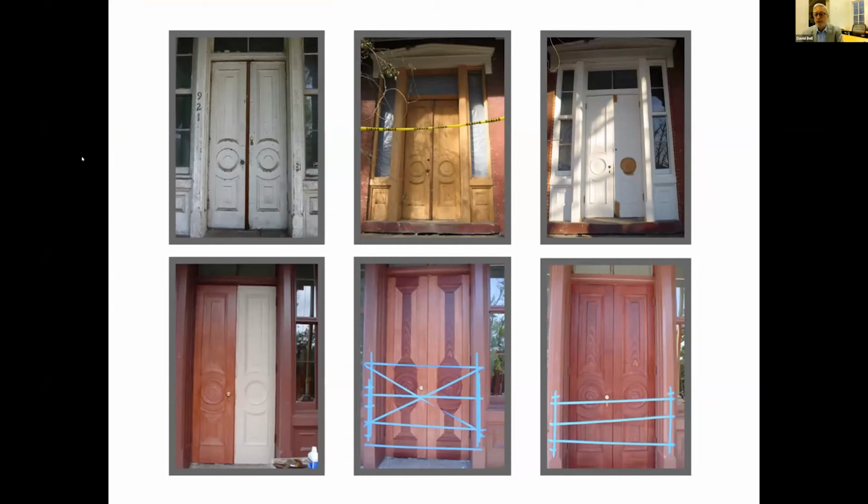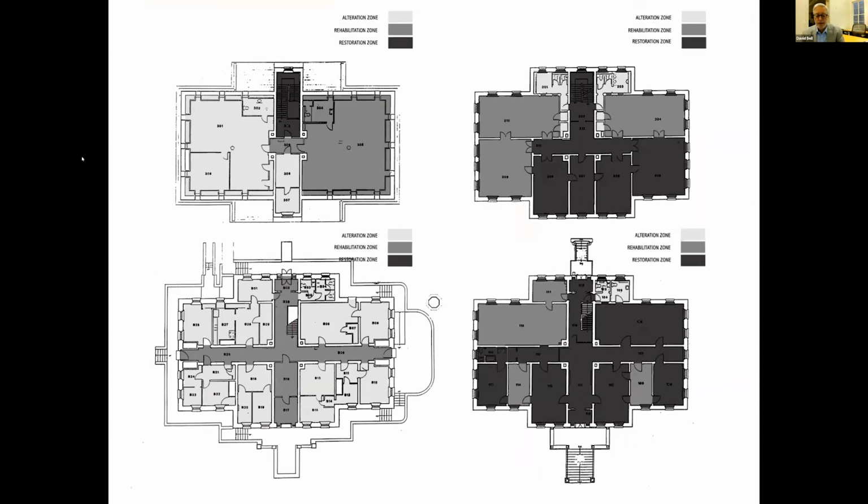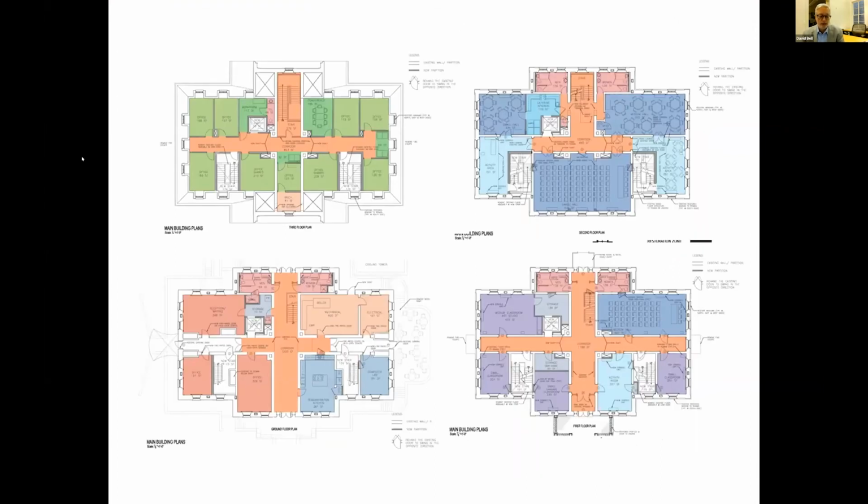Doors, we restored the doors, including the main entrance door, where we grained the exterior and restored the original hardware. The approach that we took to analyze the building was to evaluate the historic resources, develop treatment zones, and guide the design based on where we could make interventions and where we had the opportunity to restore spaces. So that led to locations of existing stairs that we were restoring and new stairs that we were introducing, as well as an elevator that connected all 4 floors.